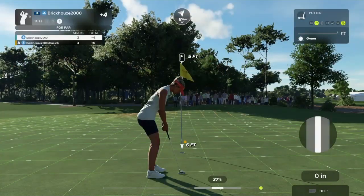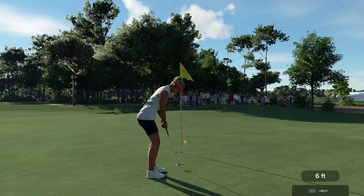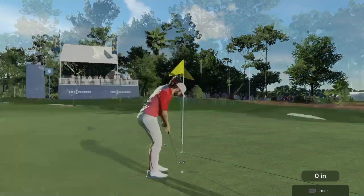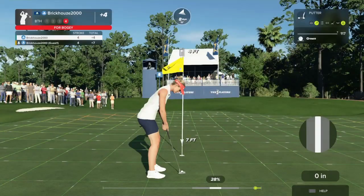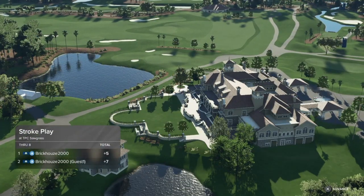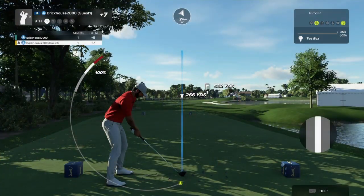No, that was tough. It's a little bit too hard on that one. Ugh, rolled right by. 5-foot putt coming up. And there's your bogey. Okay, good stuff. And five over for our current leader. Teeing this one up on the ninth now.